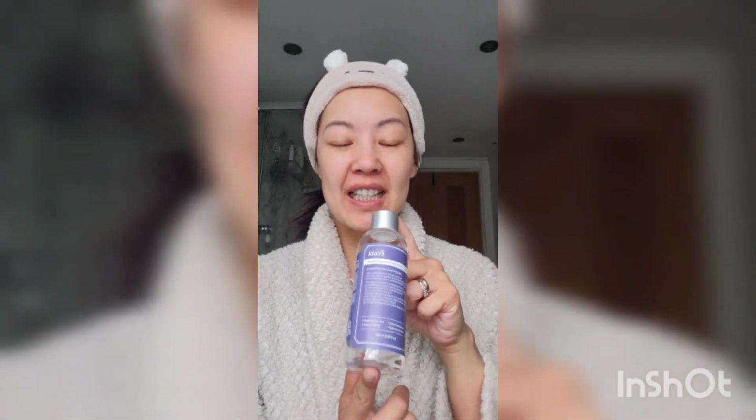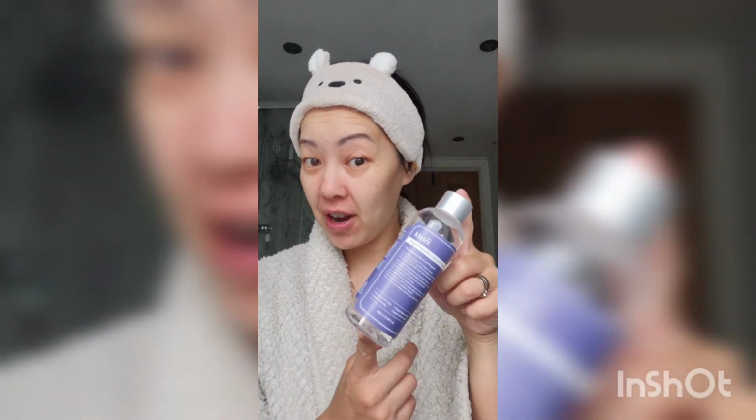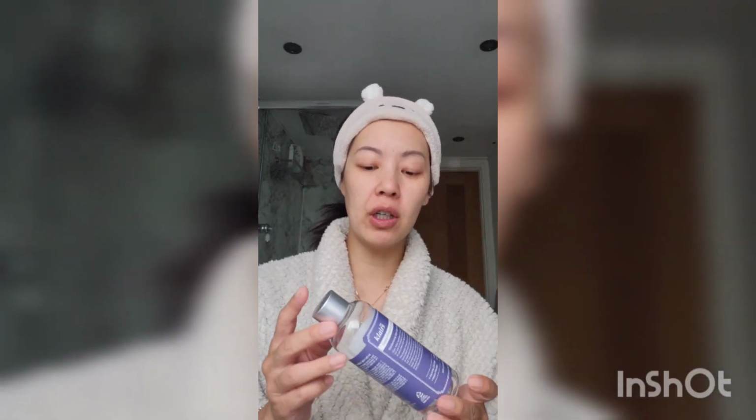Morning folks, today's review is on Klairs Preparation Unscented Toner. So this one doesn't have any fragrance, doesn't have any essential oils, doesn't have any denatured alcohol, so all the stuff that suits me to the ground. I don't like alcohol anymore in my products, denatured alcohol, and no essential oils, no fragrance, and all that stuff that can potentially irritate the skin, especially skin of colour.